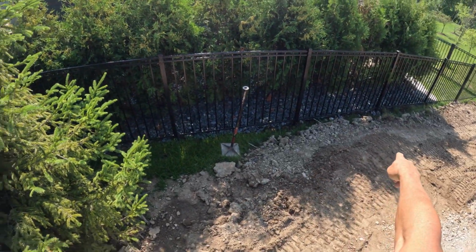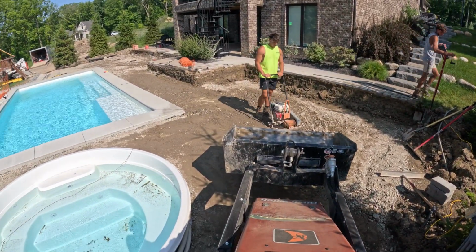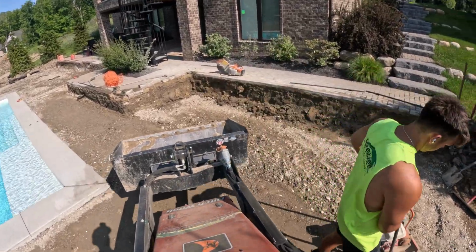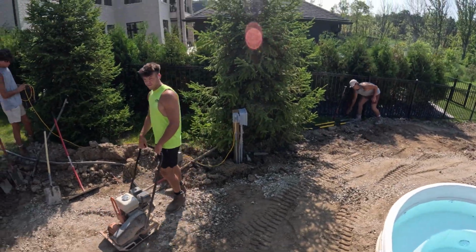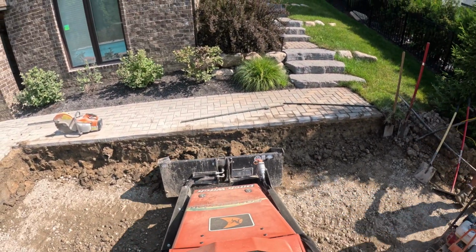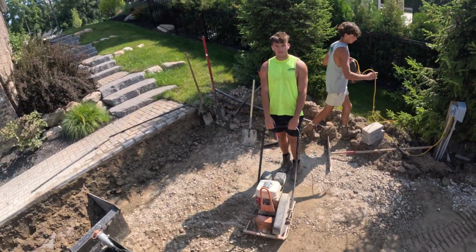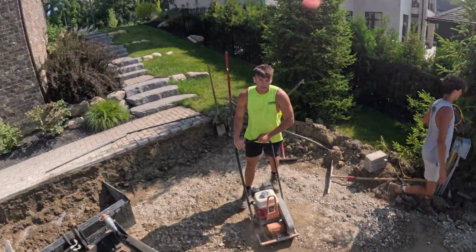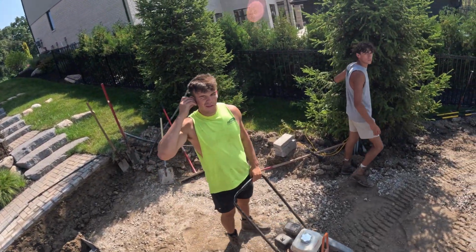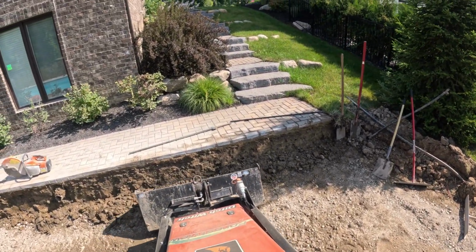You'll just have to keep it over there, kind of, because I can't run over the extension cord. Okay. Clean this out.